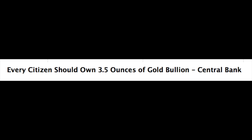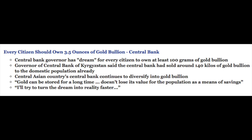And it led me to an older article, and the information here kind of ties into what we just looked at and talked about. The title for this article: Every Citizen Should Own 3.5 Ounces of Gold. This comes from a central bank, and that central bank is Kyrgyzstan. This article came from Zero Hedge and was out about a year ago, saying every citizen should own 3.5 ounces of gold bullion. The central bank governor has a dream for every citizen to own at least 100 grams of gold bullion. The Governor of the Central Bank of Kyrgyzstan said the central bank had sold around 140 kilos of gold bullion to the domestic population already.